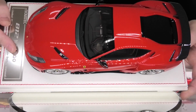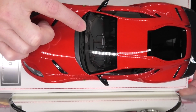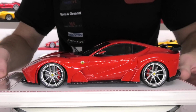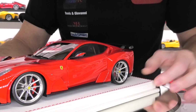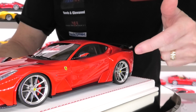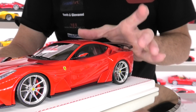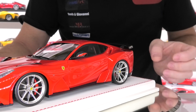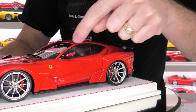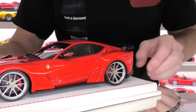If we flip the model over, you can see that they use super clear plastics for the windows of these models, and you do get photo etched windscreen wipers on here as well, which is a nice touch. Now this is where the N-Largo really starts to get wide, so you can see how much the rear fender flares out here. Around 3.5 inches wider than the standard car, which makes this a really wide 812 Superfast at the back. Again, you've got nice little metal trims around the windows here, not just printed onto the clear plastic, so that makes it look even more realistic.